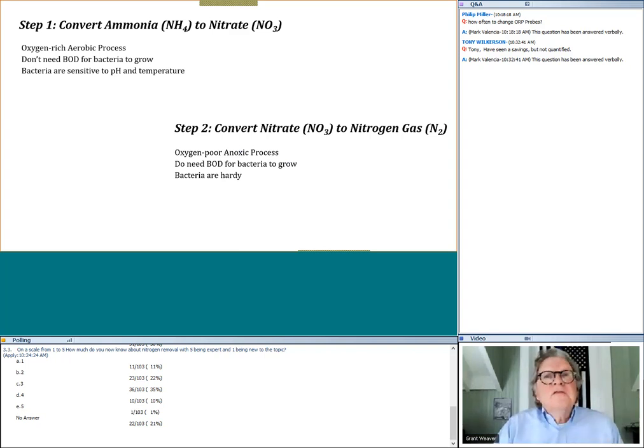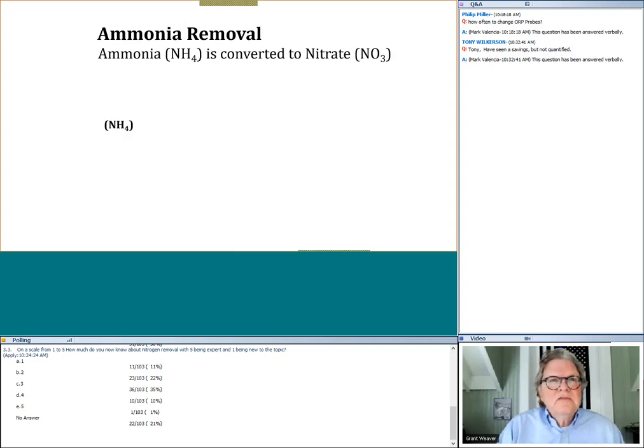Once the nitrates are formed, and you can see the O gets added on there, then we need to strip that oxygen off, and then we get nitrogen gas. That happens in really the exact opposite environment. It's an oxygen-poor environment. It's an organic-rich environment. And what we hear is these bacteria are hardier, yet this most always becomes the more operator-intensive part, to maintain consistent nitrate removal. We'll speak a little bit about that here in the next few minutes.